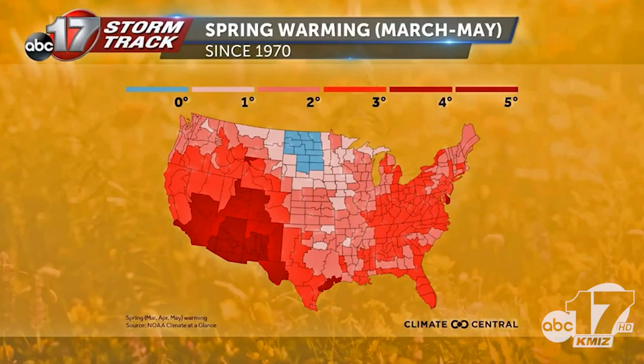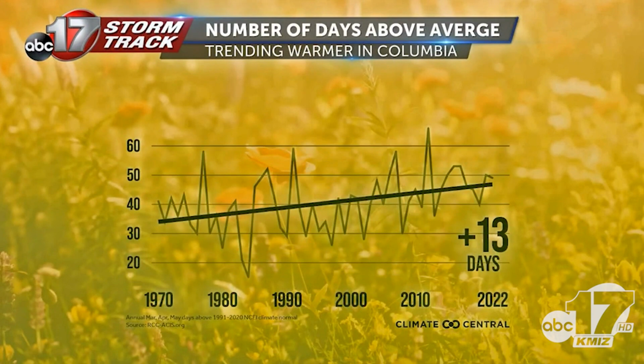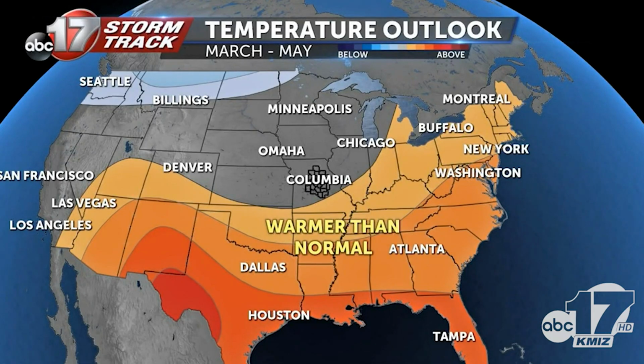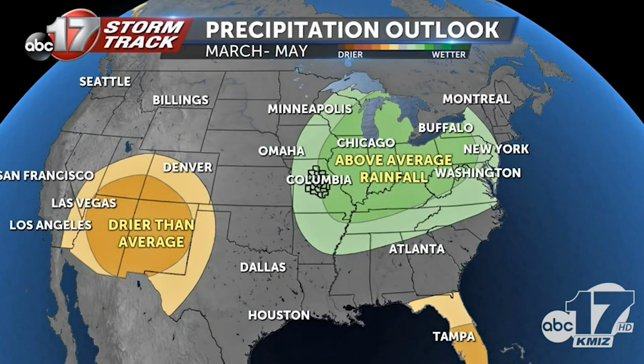Since 1970, much of the Midwest has seen a temperature increase of at least a few degrees in the spring season. Columbia has warmed 3 degrees in 52 years and averaged 13 more days above average during the 3-month period. For this spring, I'm tracking near average temperatures. Cooler than average temperatures are expected through much of March before things begin to warm up. Our typical last freeze falls around April 15th. Precipitation is trending above average through May, with an increase in potential severe weather events in April and May.